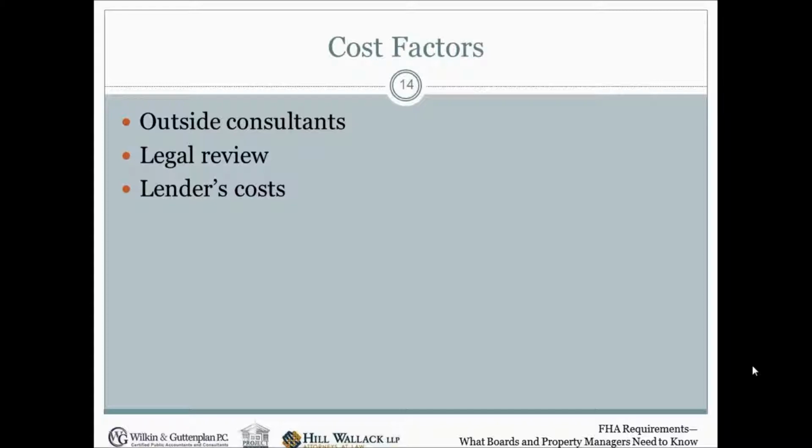Lenders' cost: most lenders that we are involved with, this is usually not something that they want to get themselves involved with, quite frankly, because lenders are in it for the end loan business. And with the amount of work and paperwork involved in the submission, most lenders generally shy away from it. If a lender does get involved, it's likely that they may charge a fee for their review or their processing of the project.